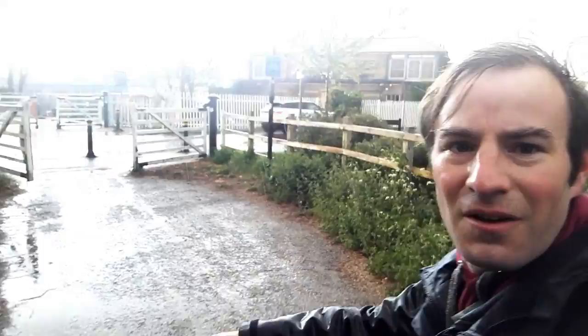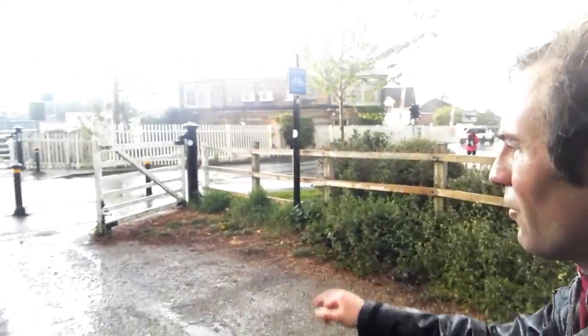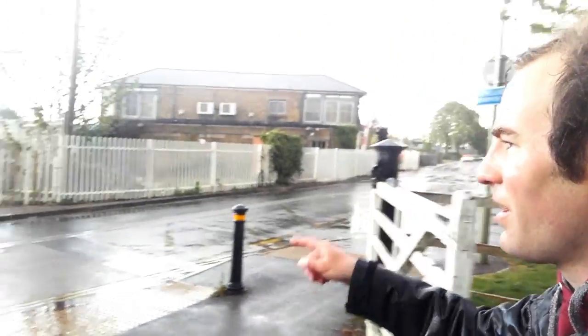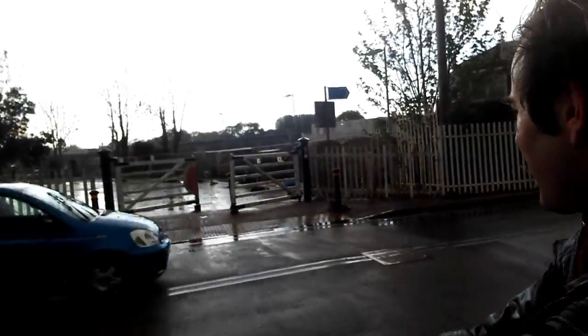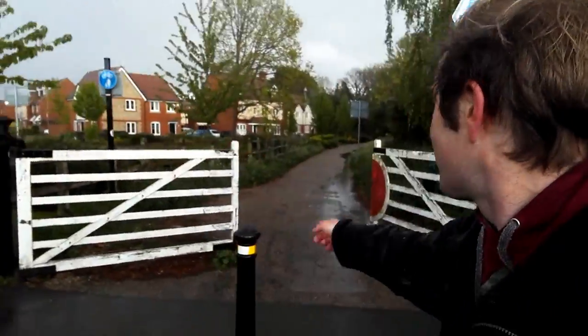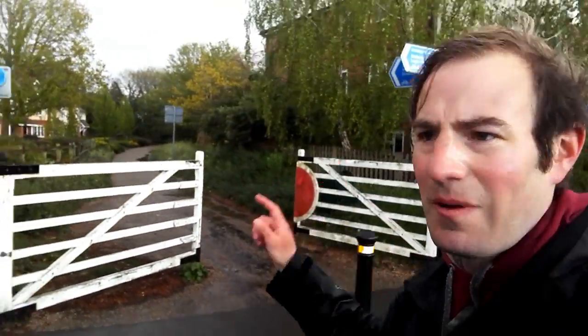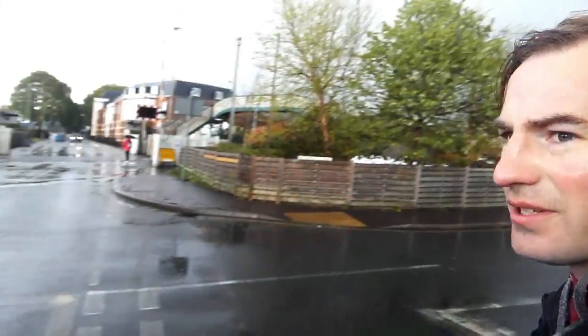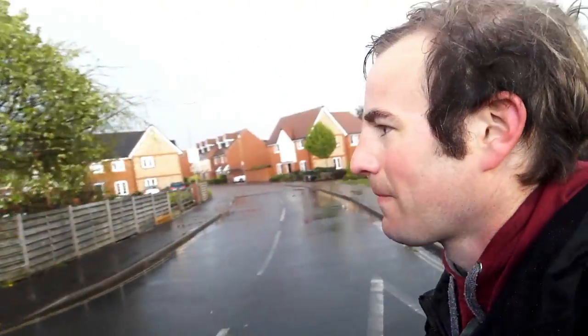Here we have what probably aren't original, but level crossing inspired style gates. That's the signal box. The junction with the main line would have been just there, so you can clearly see this was the level crossing once. That way goes down all the way to Hayling Island. But before I close the video, let's just have a look at the signal box. And just up there is Havant Railway Station.